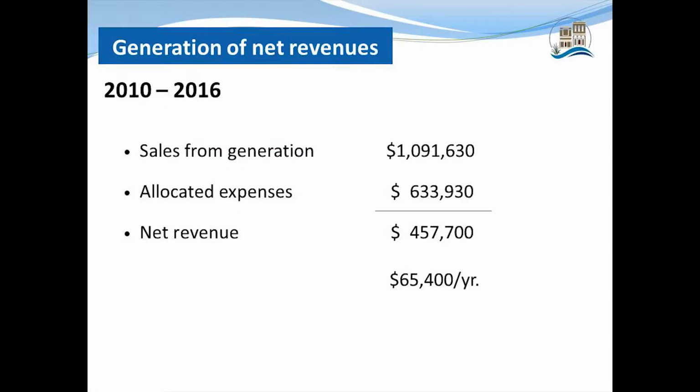I took a smaller slice, and I picked this slice from 2010 to 2016 because it does represent one of the strongest periods that the city's had over that period of time, representing nothing more than the potential of what the hydro facilities can generate as they're fully maintained and operated and are working at their best. So over this period of time, so this is 7 years, just over $1 million in overall sales, $633,000 in allocated expenses, and a profit, our net revenues, of just over $450,000. So about double what the average was over the 31-year period.